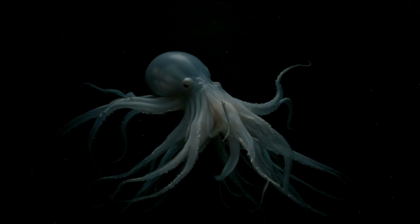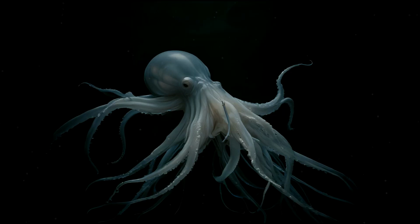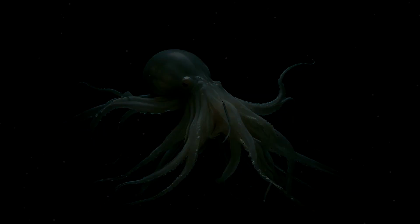Life here is not crowded into a surface. It is spread thinly through immense volumes of water, animals scattered across a darkness so wide that many may go a lifetime without ever meeting another of their own kind.